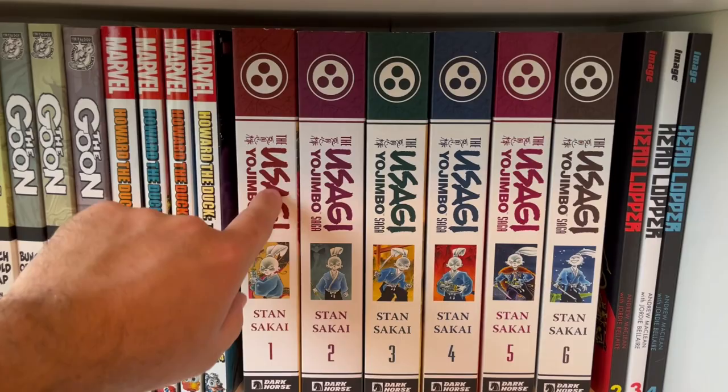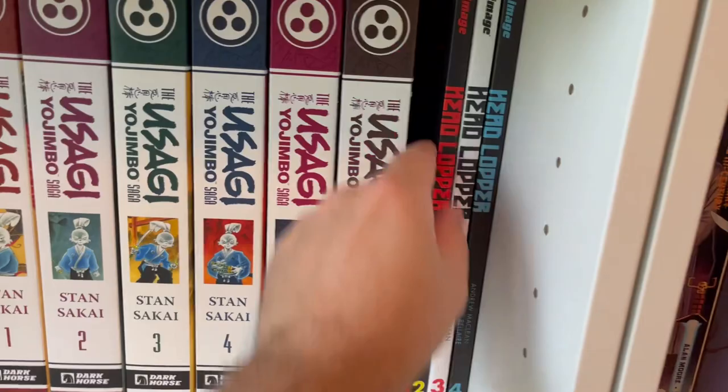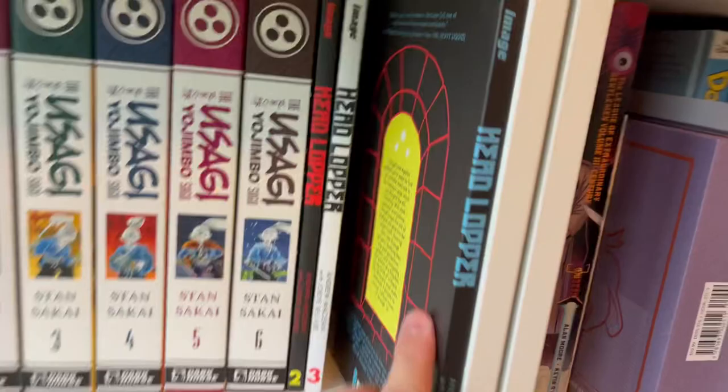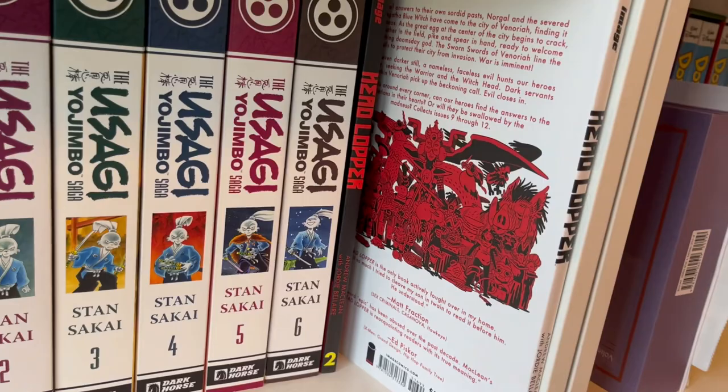Then I have Headlopper. This is a great barbarian comic. Volume one is next to my bed right now, so that's why I don't have it here. But this is Andrew McLean doing a great cartoony looking wandering barbarian story, like you think of Conan and whatnot, but it's bloody and violent, but done in a cartoony way. So a lot of fun there. I hope one day we get an oversized hardcover of that.